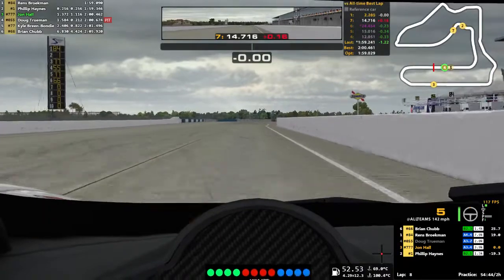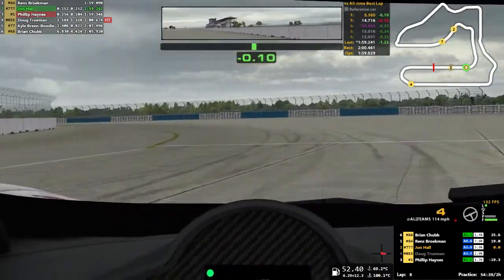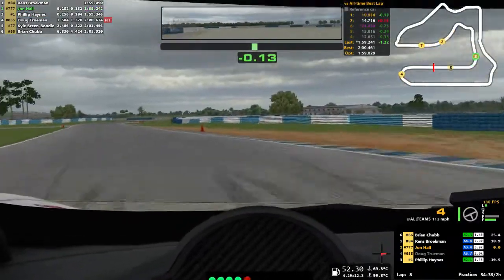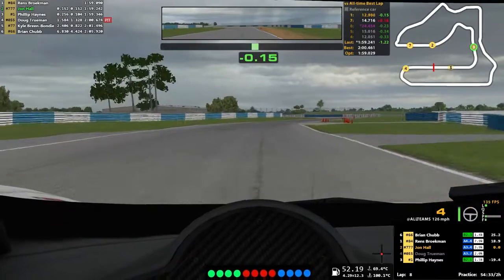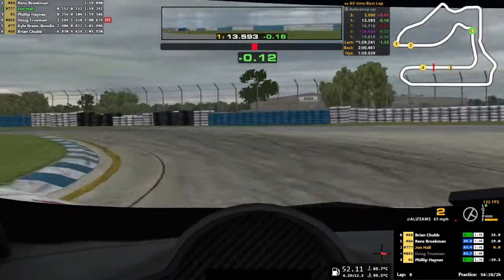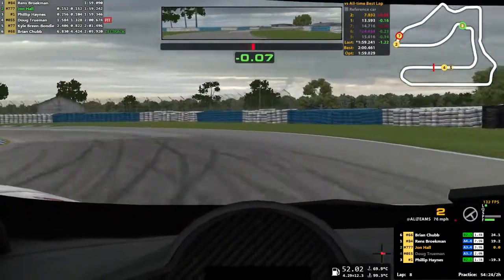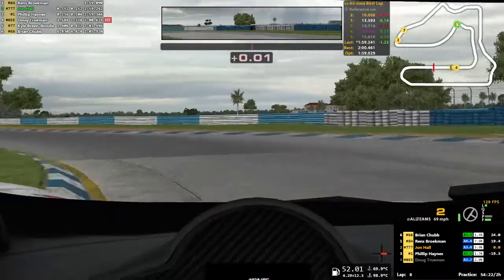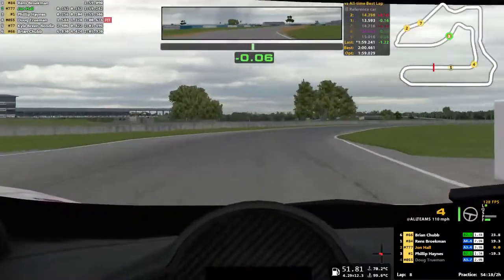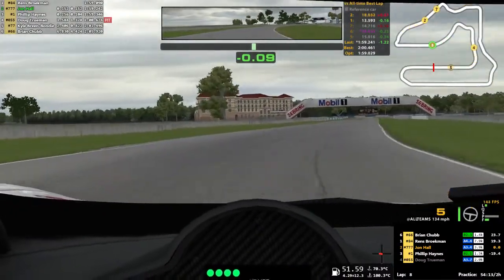Dang, my pace is better in this than it is in the rough. People were saying this was slower, but in outright speed, maybe the rough's faster, but as far as a car that you want for an actual race, this one. I'm going just as fast as I was in the rough, but I'm not driving nearly as hard or scared.